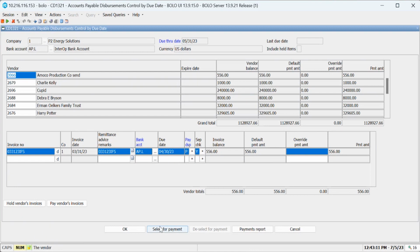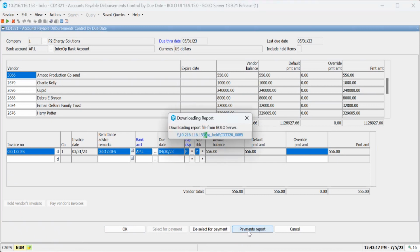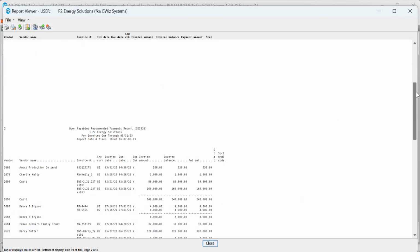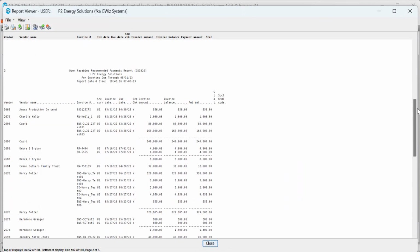And now I'm going to look at my payment report. This is going to generate a report that tells me right away which vendors I'm going to pay in my next business cycle. And you can see right here, that first line item. This is the vendor amount. This is the item that was going to be paid. And in our next check cycle, Amoco Production Company is going to get that $556.